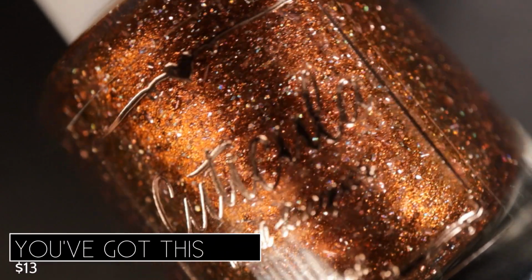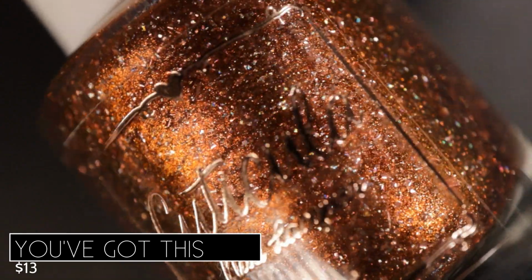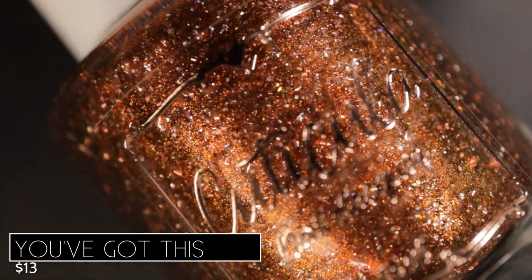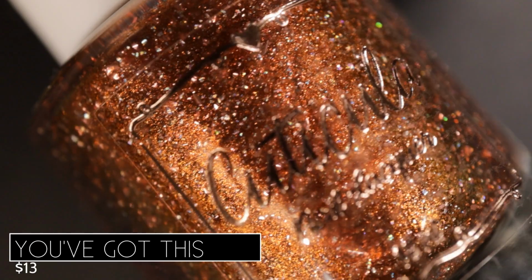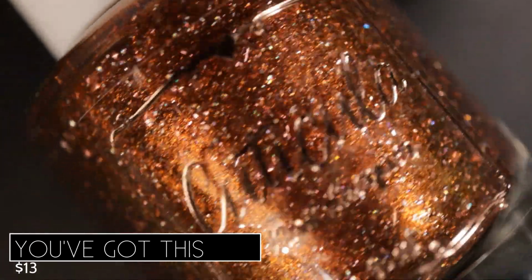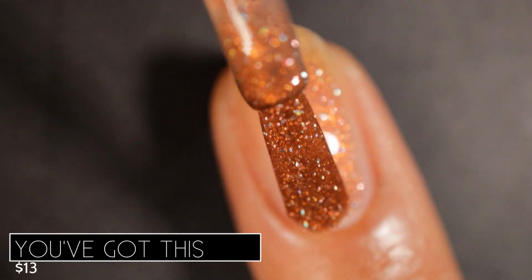Up next, we've got You've Got This. I really love the names for this collection. They're very inspirational. This one's described as being a brown base with orange to gold shifts, rose gold metallic flakes, and silver holographic flakes. This one had a wonderful formula.